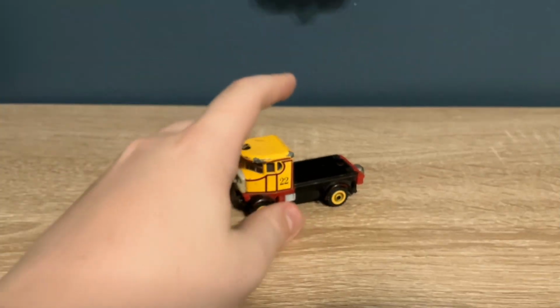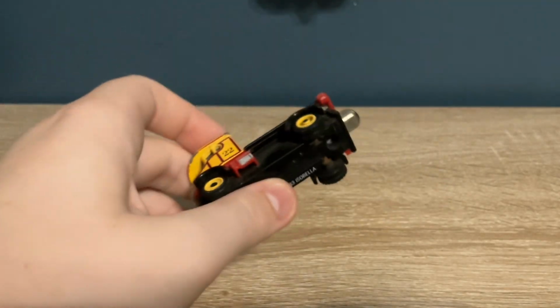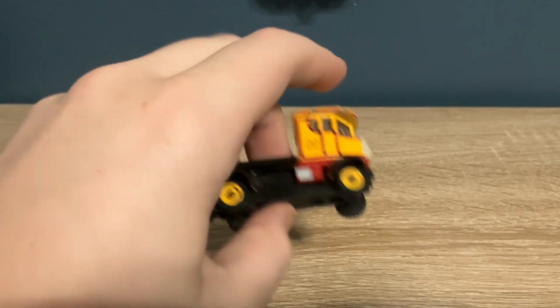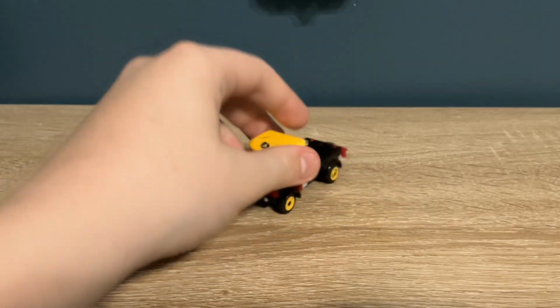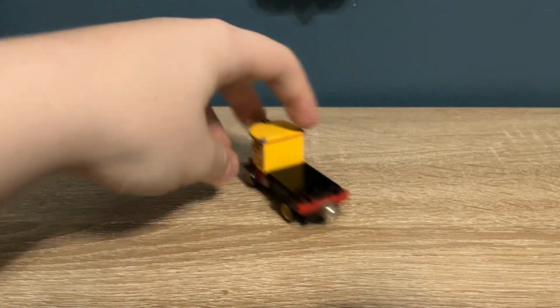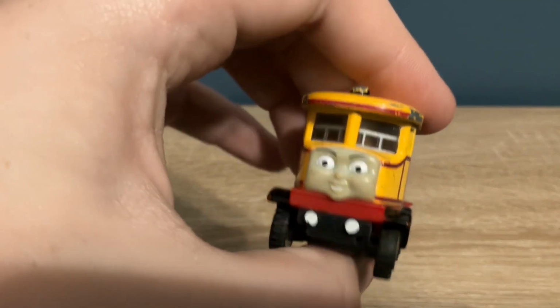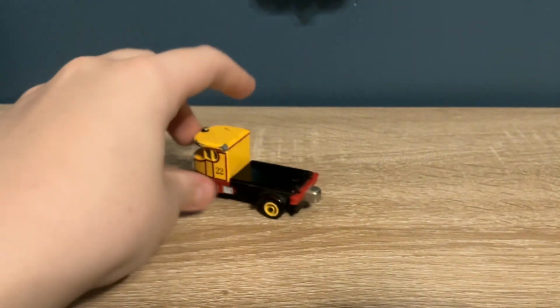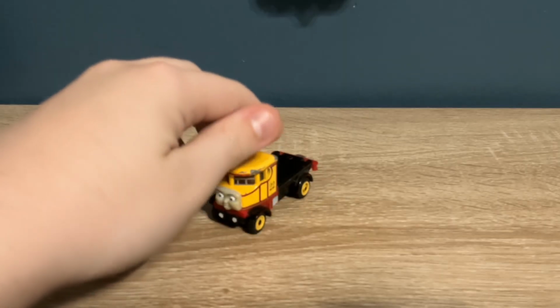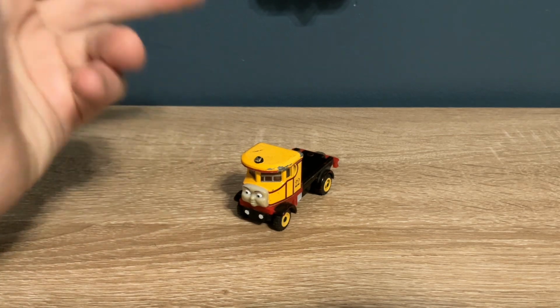And for our next item, we have the 2009 Take-Along Isabella. This is a pretty old model, so expect some damage. This is actually pretty cool. I've never owned a road vehicle in the Take-Along range, so this is really cool. She rolls pretty well. Very detailed. The face is a little creepy. Reminds me of Elizabeth. And yeah, I think she's a Lori, right? I think she was in the construction pack with Jack in the Pack. Yeah. But yeah, 8 out of 10. Really solid Take-Along model. On to the next item.